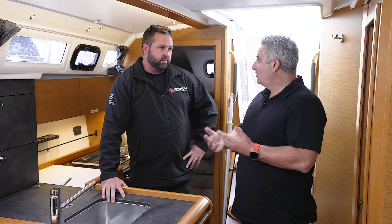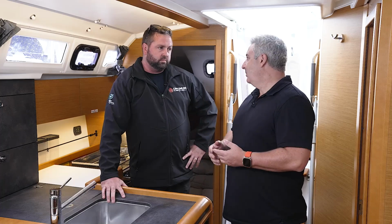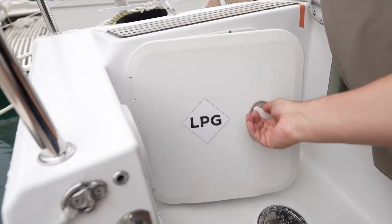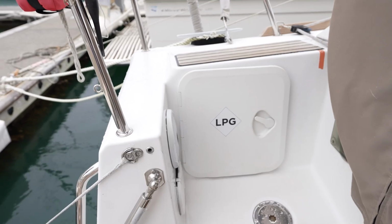So Rob, what are maybe some of the three or four areas that you look for if you're an existing boat owner or if you're looking at buying a new boat? Yep. So we'll start with the gas locker. What you want to do is make sure that the gas bottles are housed in a nice sealed compartment, drained outboard. That'll stop any vapors from entering into the vessel.